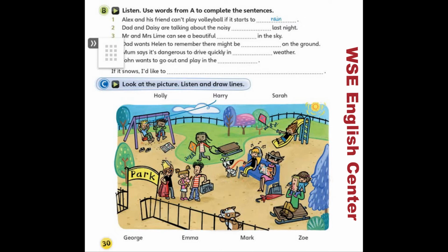4. The temperature is still below zero, so be careful when you ride your bike to school today, Helen. Don't worry, Dad. I know there might be ice on the roads. 5. It's really late, Mom. Can't you drive any faster? Not in this fog, Fred. It's too dangerous. 6. Look at all the snow, John. It's falling really quickly now. Well, let's go outside and make snowballs.